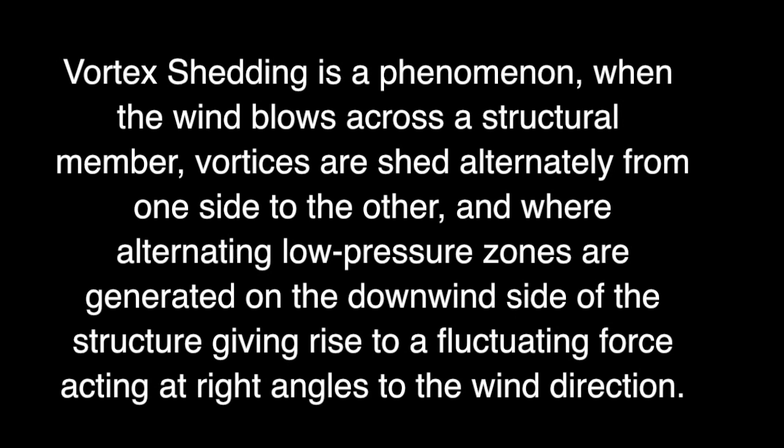What the problem is, is something called the von Karman effect, or vortex shedding. Vortex shedding is a phenomenon when the wind blows across a structural member, vortices are shed alternately from one side to the other, and alternating low pressure zones are generated on the downwind side of the structure, giving rise to a fluctuating force acting at right angles to the wind direction. Now I don't know what any of that means.